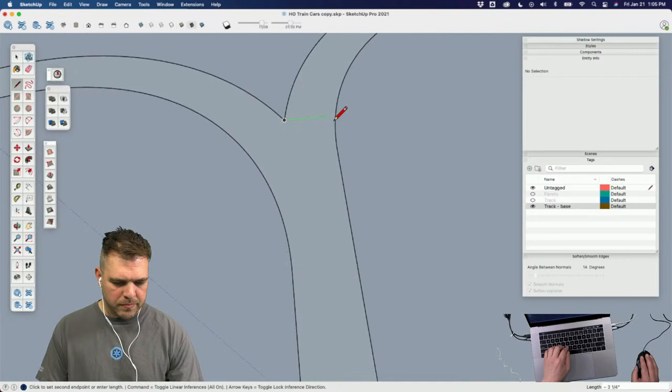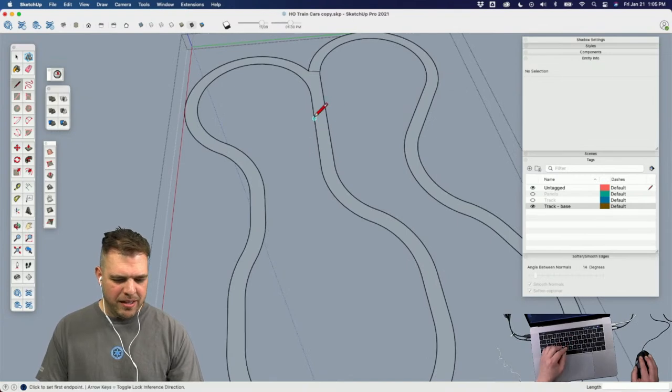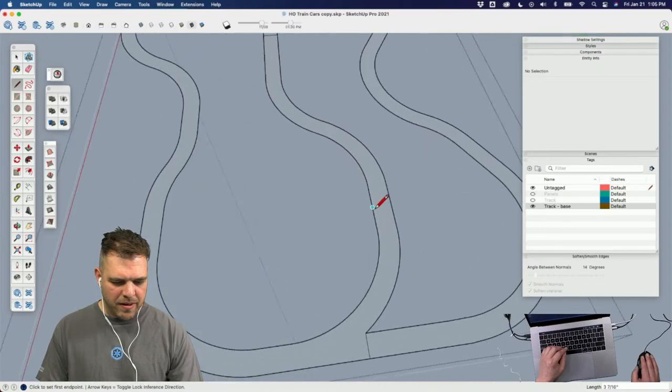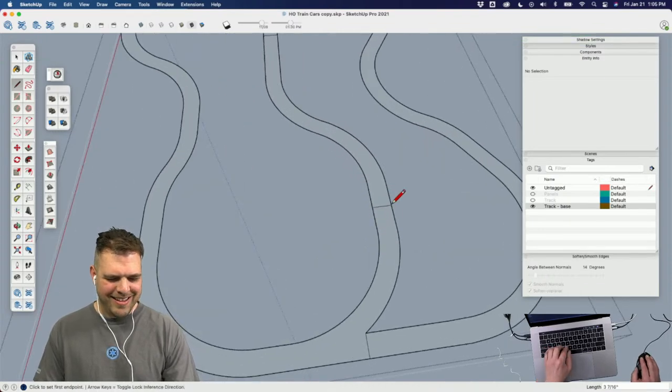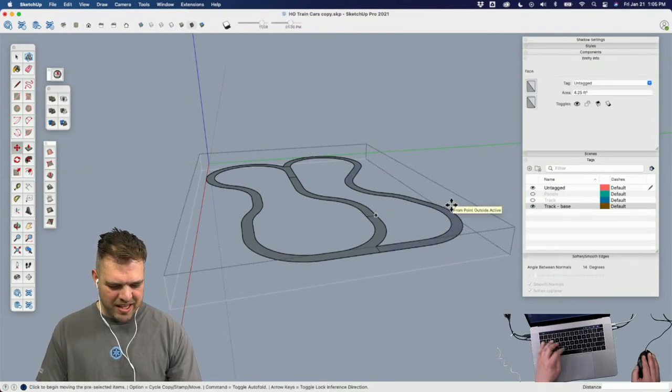Gosh, I had an abort sound effect too, and for some reason I didn't put it in the soundboard. What am I doing? Oh, Matt. Man, I've got other ones though. Let's see. Let all the air out of your horse. Let's see. Struggle.